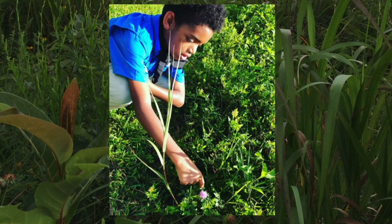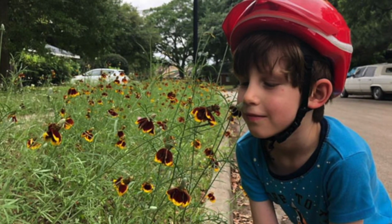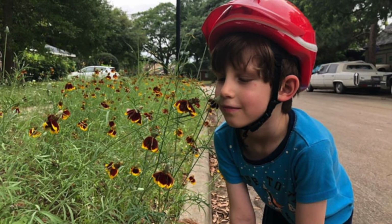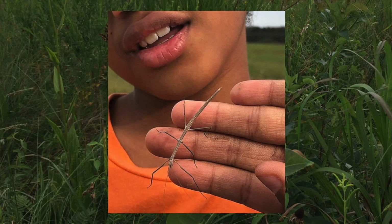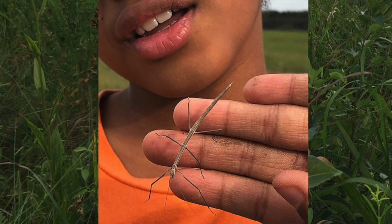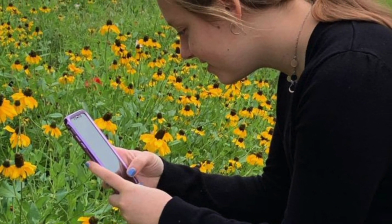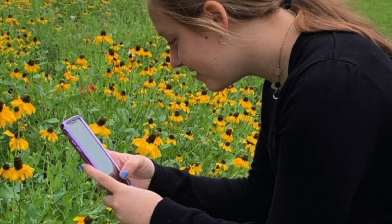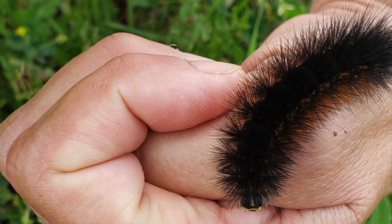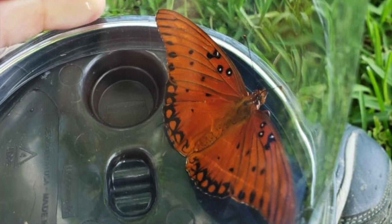A famous African-American tennis player named Arthur Ashe once said, "Start where you are, use what you have, and do what you can." So where you are is your backyard. What you have is your smartphone and the iNaturalist app. And what you can do is take photographs of wild things. There is no wrong or right way to do this.